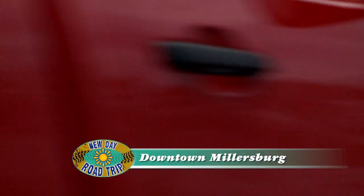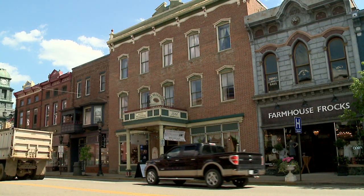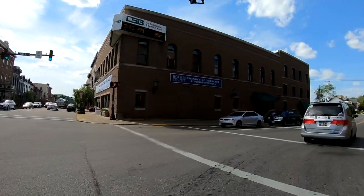We've got everything you need. We have wonderful restaurants, hotels. We've got all kinds of things to do, whether you're coming down on the weekend or not. Live entertainment, and you can explore from Millersburg. Use this as your hub, and then explore the different areas out around us.